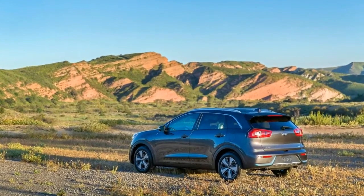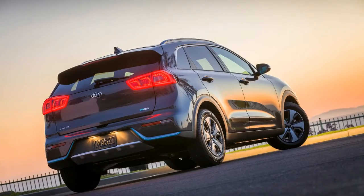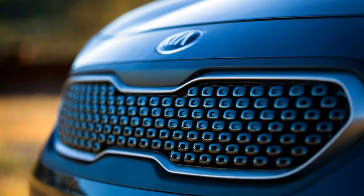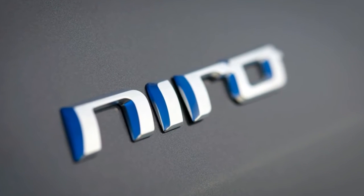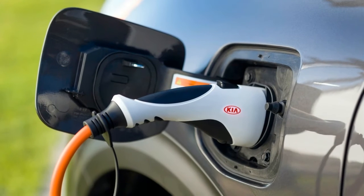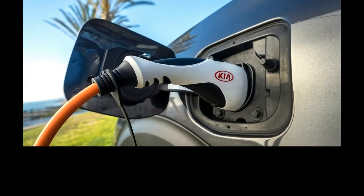The top X Premium, which is what we drove, gets a 7.0-inch display panel in the gauge cluster, adding a tachometer display for sport mode, plus leather seats, ventilated front seats, a heated steering wheel, a Harman Kardon audio system, a wireless phone charger, and an 8.0-inch center touchscreen with navigation. Pricing ranges from $28,840 for the base car, climbs to $32,440 for the X, and tops out at $35,440 for the X Premium.